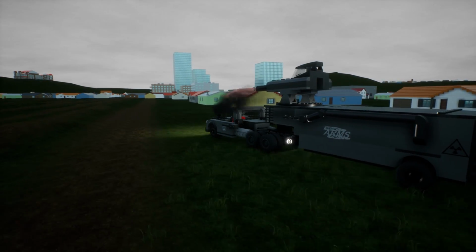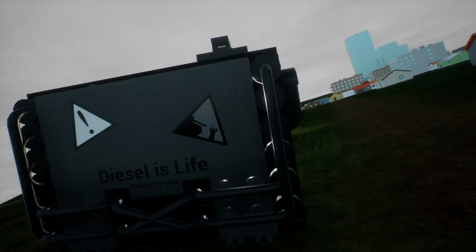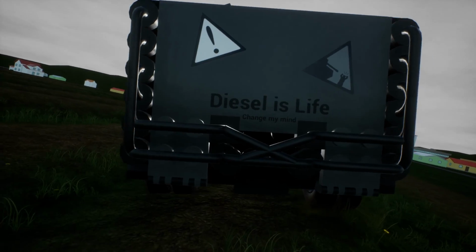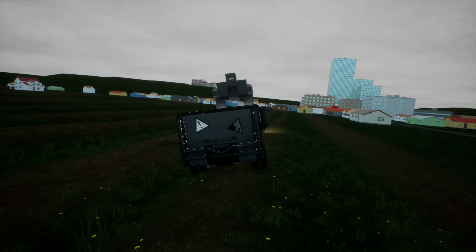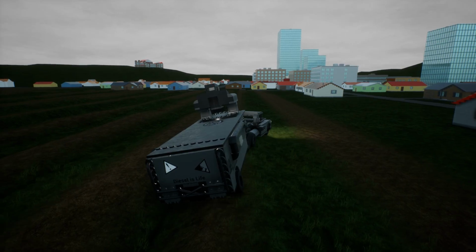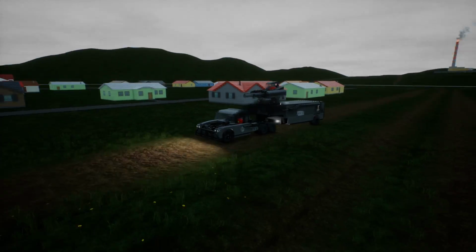Check out the decals on the back too. Yep. Diesel is life. Changed my mind, and I don't think I've ever seen that one decal. We cannot change your mind, sir, for you are correct. This is the first time I've seen the decal with Bob with his hands over his head with the tank. Oh yeah. Go ahead. What's the name? I've already forgotten it.